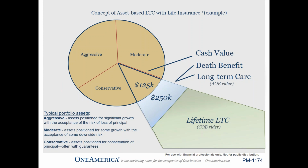Now, at this point with a client, there's one other thing I like to tell them because it's something that no other long-term care company can say. At One America, we cover the extremes. We cover the extreme of a 16-plus year claim with the lifetime benefit rider, and we cover the extreme of no days of long-term care because we pay out the life insurance death benefit. And oh, by the way, we cover everything in between. So once again, at One America, we cover the extremes and everything in between. No other insurance company can make that claim with long-term care insurance.